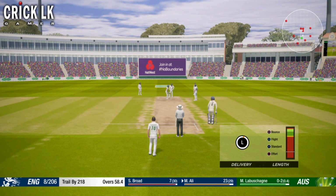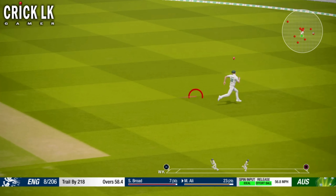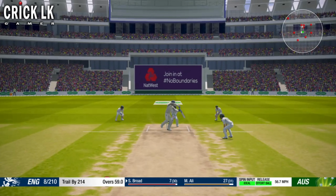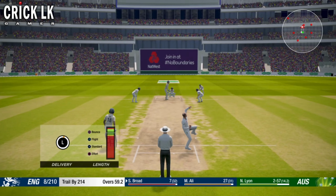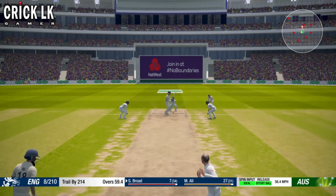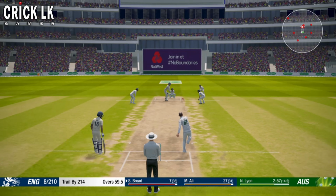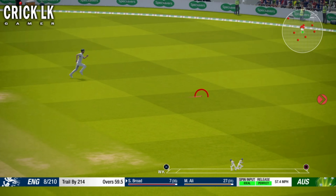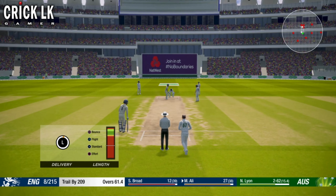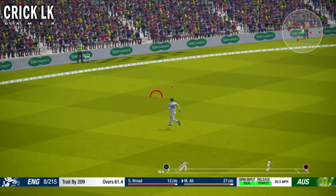Seeing the ball well out there. Four all. They like it. Loud appeal. That runs to the boundary for 4. Perfect technique and placement.